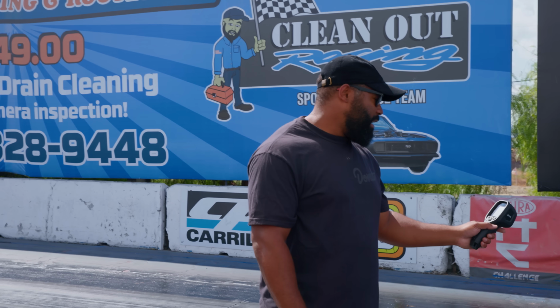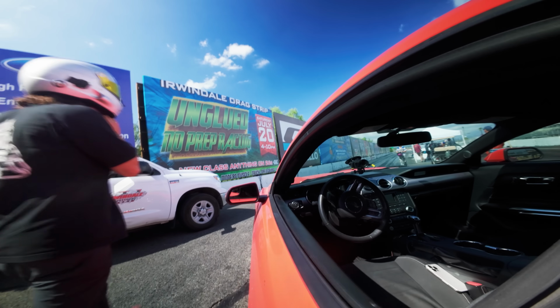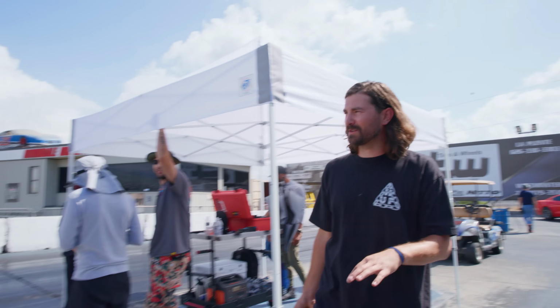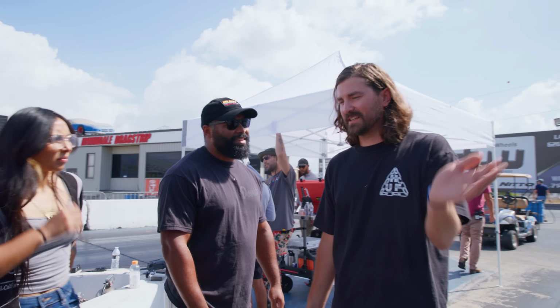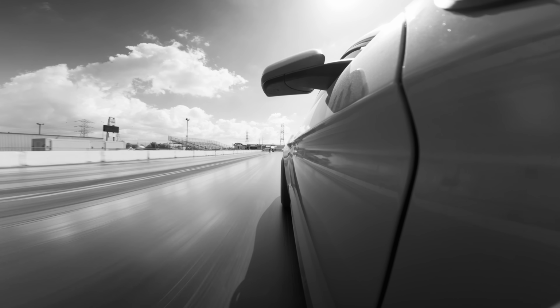Track temp, 104 on high side and 101 right there. It just didn't shift out of first. So I don't know if I hit a paddle on accident and made it think that I was gonna shift, but I got to the top of first and it just pinged off the rev limiter. Yeah, took me a second. I thought something was wrong. Yeah, it sounded like something broke. So I just let out. Yeah, it scared me. I'm so nervous.